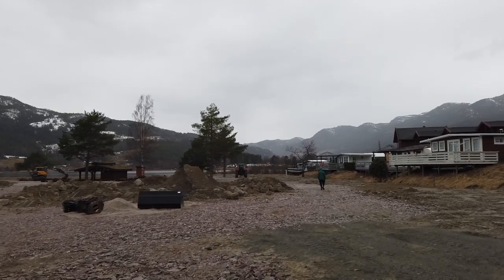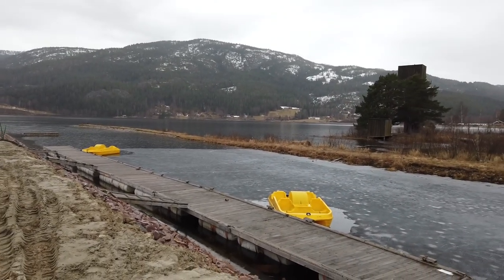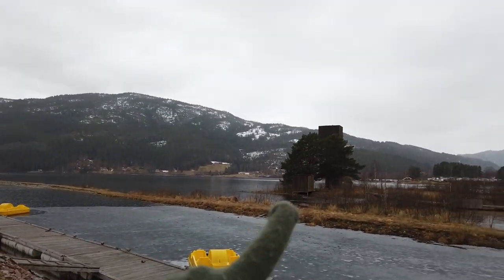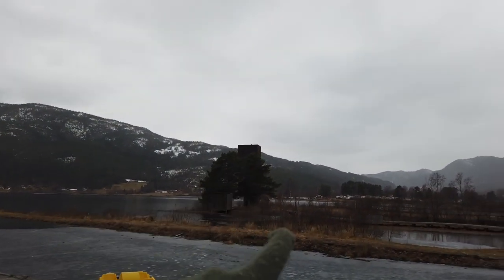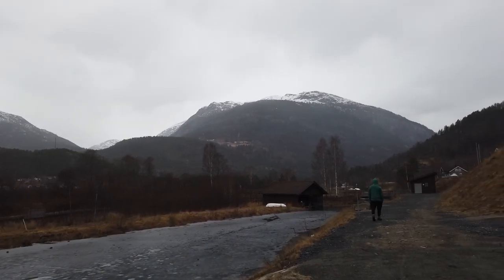So, wish us luck. They have this boat, we call them seagulls in Portuguese, gaivotas, to go around. Of course we're not doing that, but there's the tower and there's a path all the way there, so we have to walk a bit.